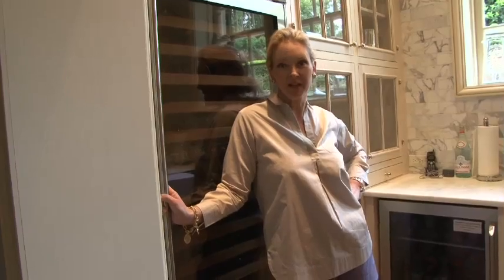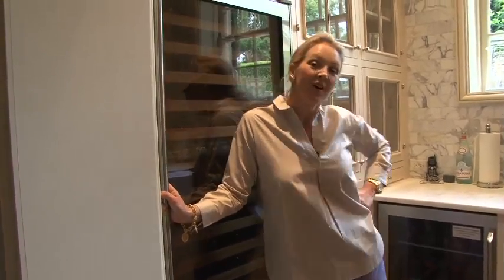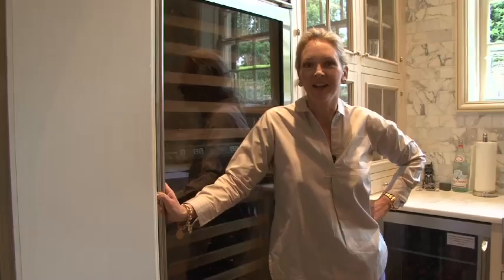So I'm pretending I'm the butler, and I'm in the butler's pantry right now, but I'm going to show you how much wine is actually chilling. This is just only the whites.